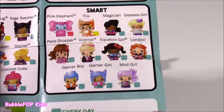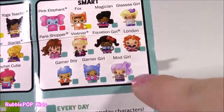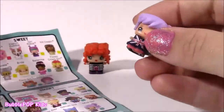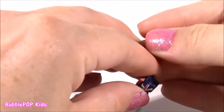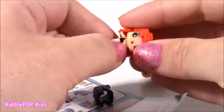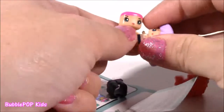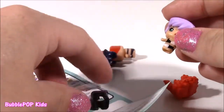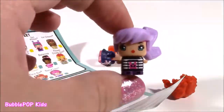Oop, I found one, but I actually got her hair and outfit backwards. So from the smart department, we got the mop girl. Here she is. But I mixed up her clothes. Let me flip them around. So this is the mop girl. I gotta put the purple hair on her and give her this little bunny striped shirt.